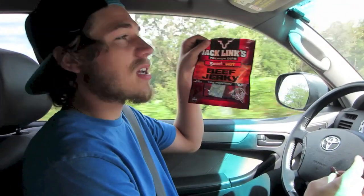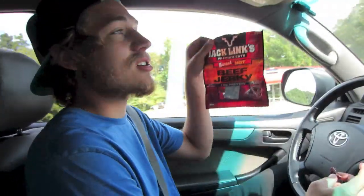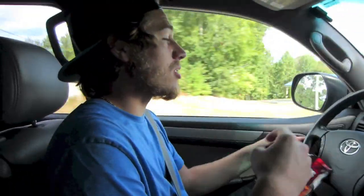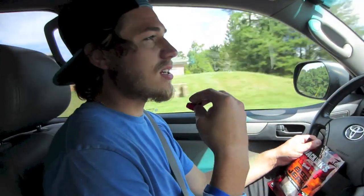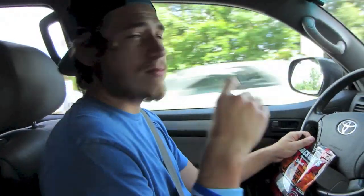It's so expensive though. This little bag right here, $7.59. It's ridiculous. It's worth it though. It's so good. We've made our own before because we have a dehydrator at home, but it never comes out near as good as it does in the bags. Or maybe we just don't make it right, but I love beef jerky. What about you?